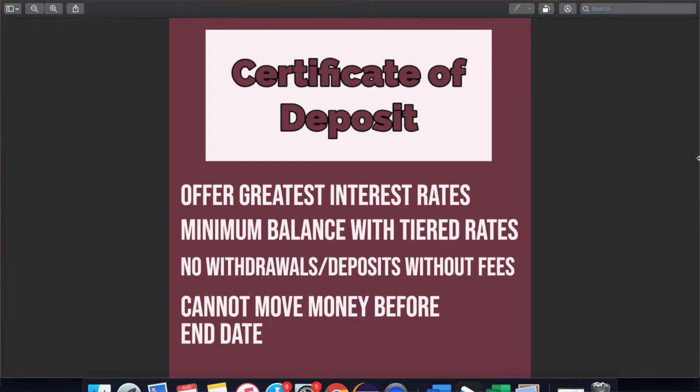All right, the last type of account we are talking about today before we jump into the money market examples is certificate of deposit. These are often referred to as CDs. They generally offer slightly greater interest rates than both the high yield savings or the money market accounts. Similarly, they do have a minimum balance with tiered rates. The difference here is that you cannot withdraw any of that money or deposit more money into said account without a fee being charged.